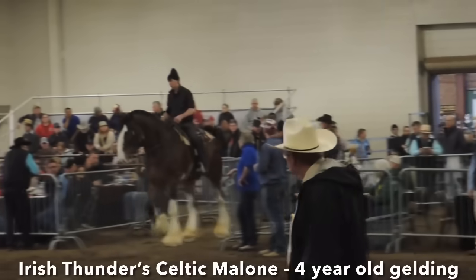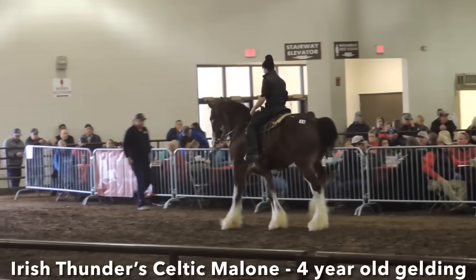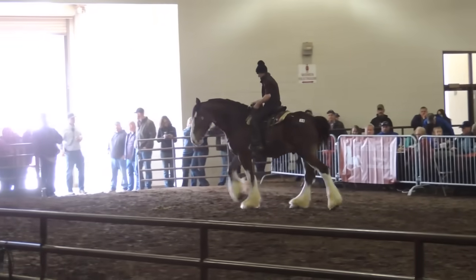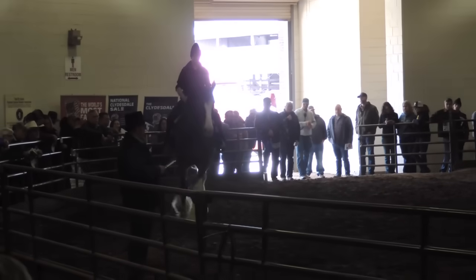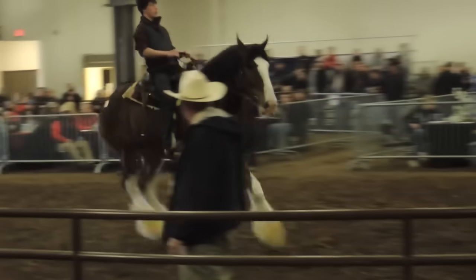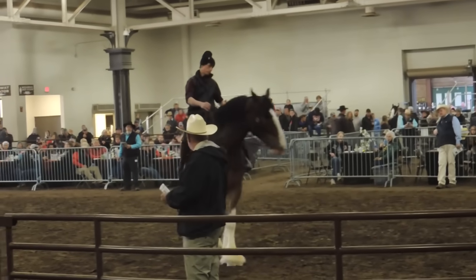Next up, we have lot number 14. Lot number 14 is Irish Thunder Celtic Malone, consigned by Wilbur Yoder. This gelding was foaled in May of 2019. He is sired by Irish Thunder Celtic Finnegan, and his dam is NDF Forest Brody. He is a 4-year-old, very well broke to ride, drive, single or double, goes anywhere you point him.